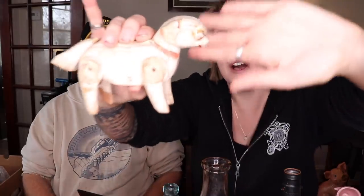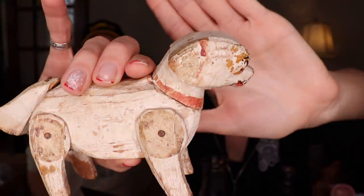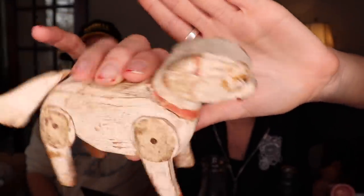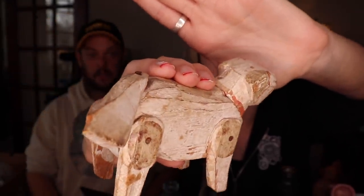This is awesome. I love that. This is a really super early primitive toy. When I saw you pull that, I was like, I love that dog, and he is not broken. He is awesome. I mean, the tail has a doink on the end. Okay, granted. Look at the age of that thing.